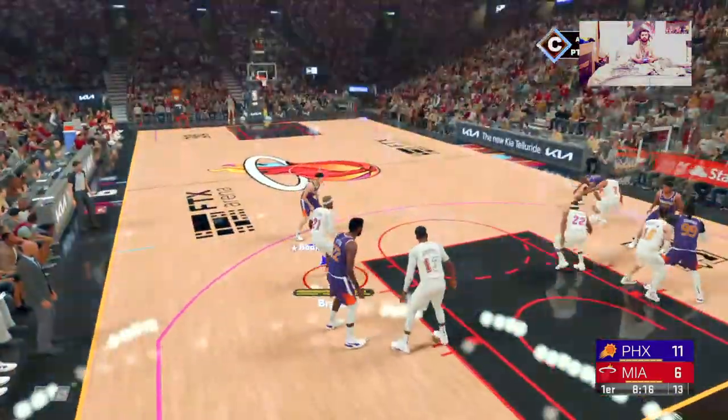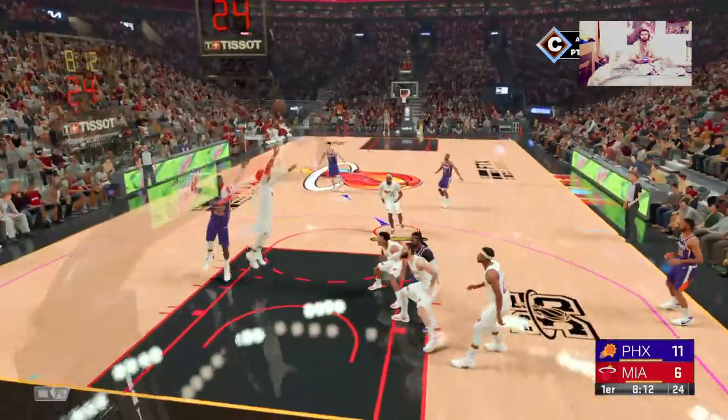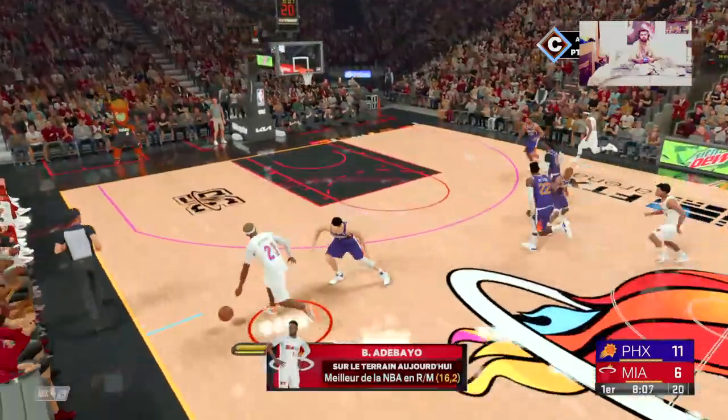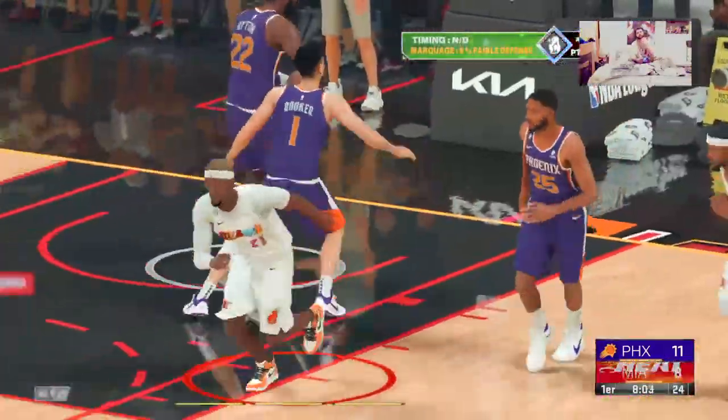Back to Paul. From deep three-point range. Booker can't get it to go. The Heat have gone 2 for 5 here in the first. Here's Bryant. Gets it to go. Makes him 2 for 5.